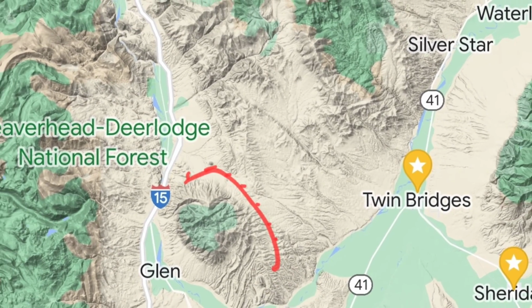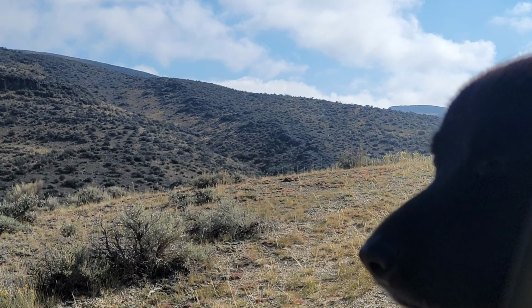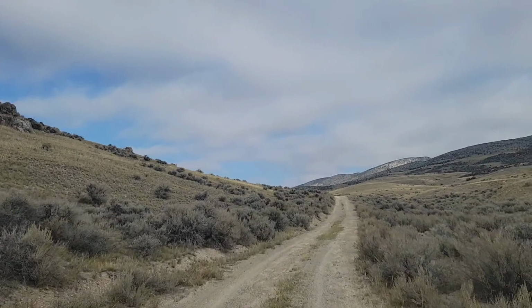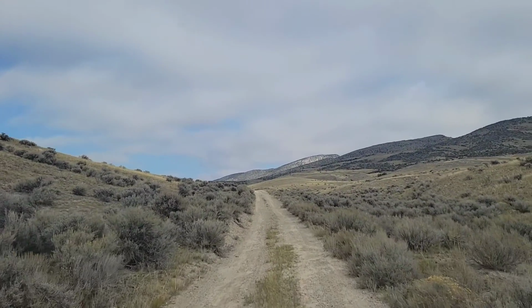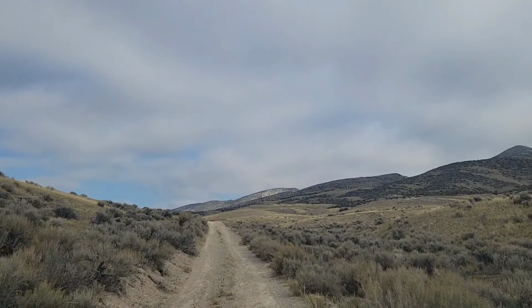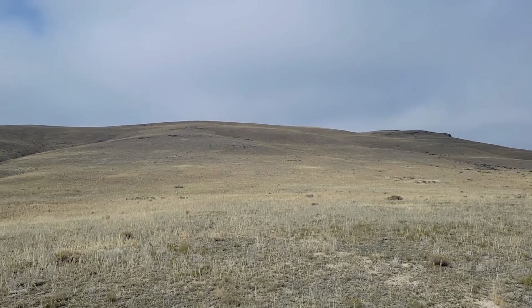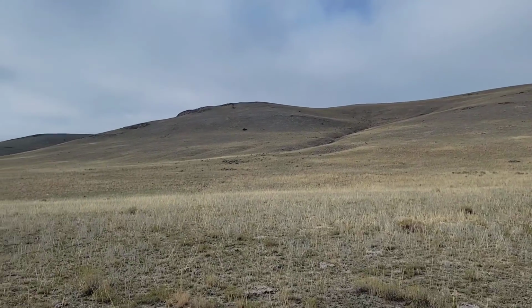So that red line is kind of generally where we went. That's McCarthy Mountain, a mining district, and just a great back road. And the weather was perfect, a little bit overcast, but not too. So this is definitely a high desert, mountain country. But this is definitely desert high country.